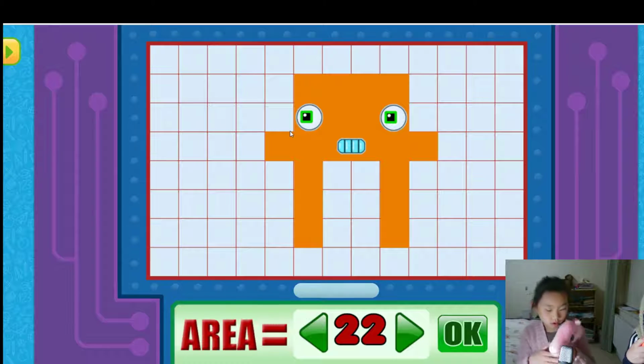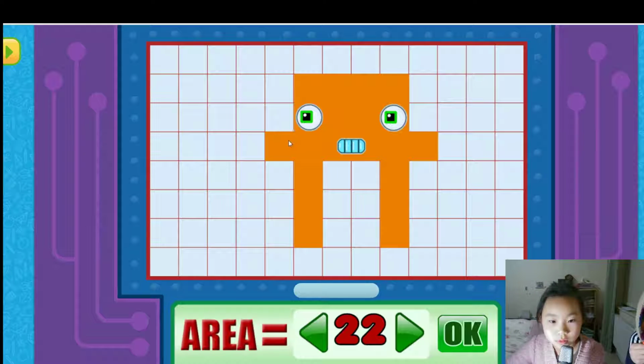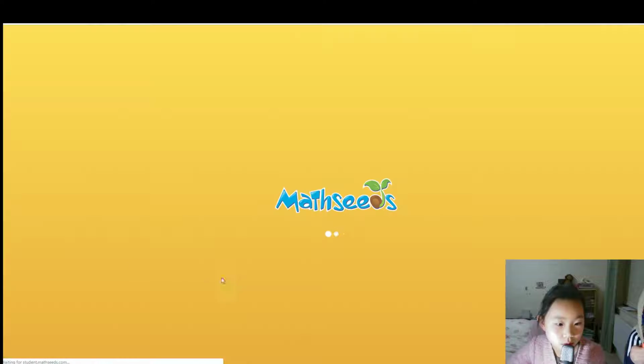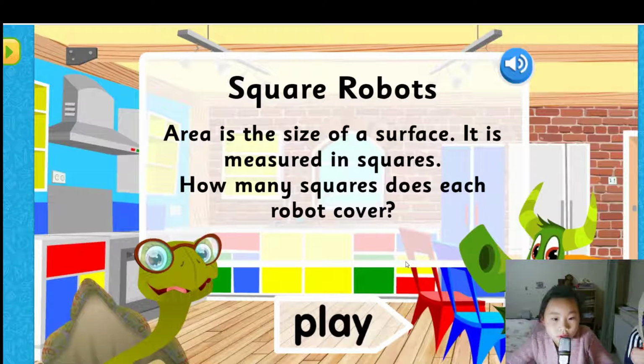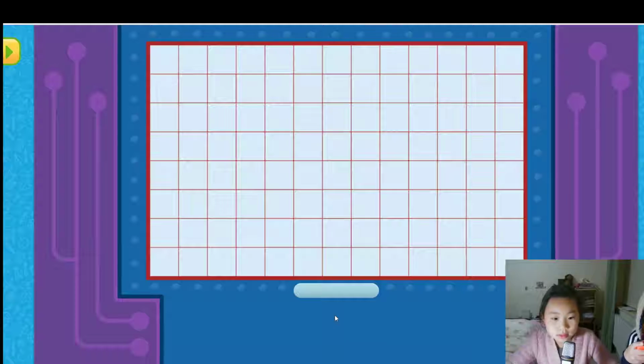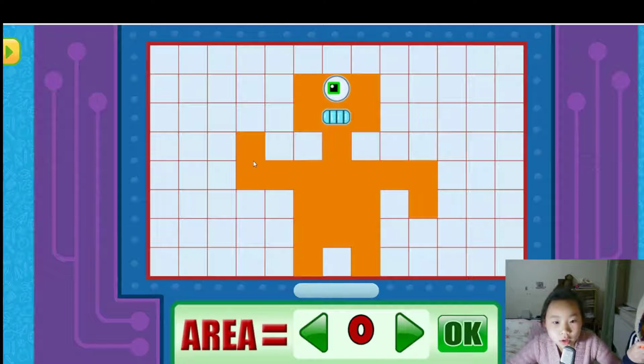Let me take over. Okay. I have no clue right here. Where in the world? Maybe it tells us what the area is. Square robots. Area is the size of a surface. It is measured in squares. How many squares does each robot cover? Count the number of coloured squares.